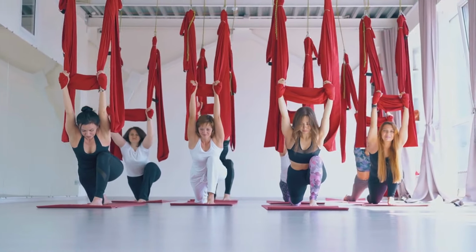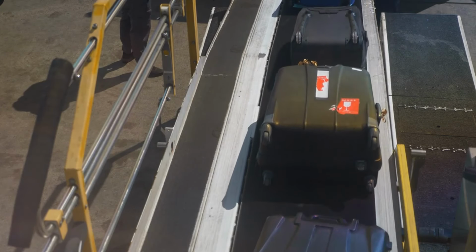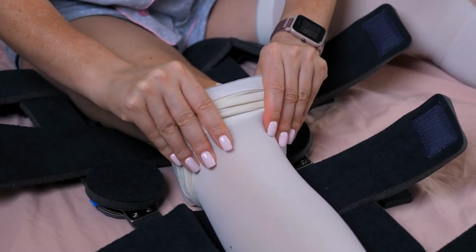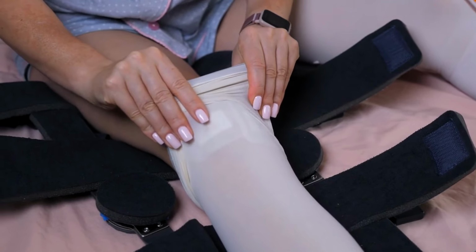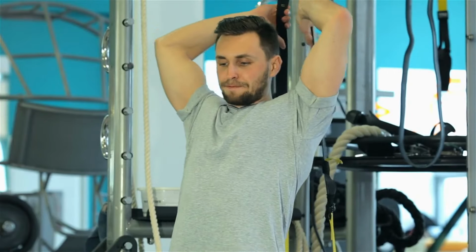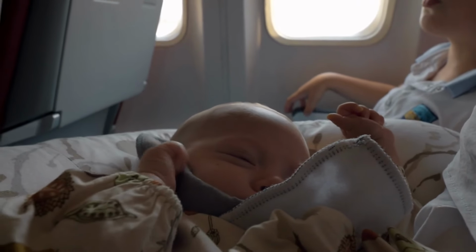Many travelers use compression socks, which help improve circulation during long flights. These can be especially useful if you're prone to swelling or discomfort in your legs. Finally, don't forget about your arms and shoulders. A quick shoulder roll or arm stretch will help keep upper body tension at bay. Keeping your body moving, even in small ways, helps combat fatigue and stiffness.